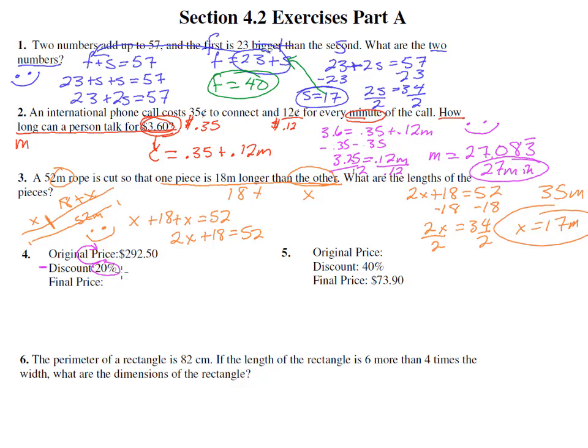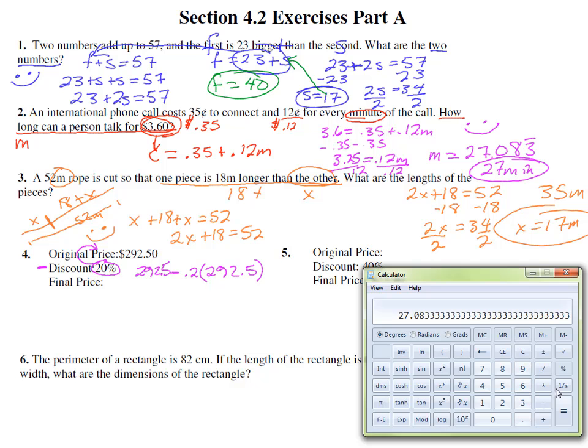So 20% as a decimal is 0.20 times of 292.50. Okay, so once we get this, what will happen? Well, that will tell us how much we get discounted from, which is a subtraction sign, 292.50. So it'll take that original 292.50 and subtract off 20% of that 292.50. Let's pull out the calculator and punch that in.